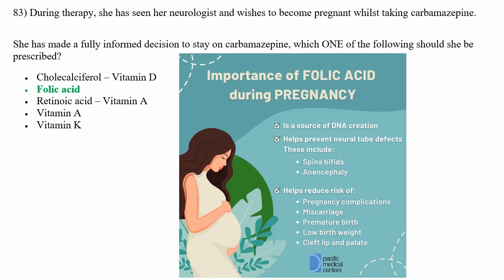And then finally, vitamin K. Vitamin K is not specifically recommended for women who want to be getting pregnant, and not specific for a woman taking carbamazepine. If you've gone through hematology before, vitamin K is very important for blood clotting. So it is something that is associated more with hematological issues, not specific for a patient getting pregnant, and not specific for one taking carbamazepine.